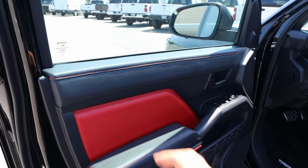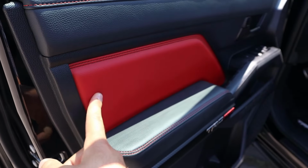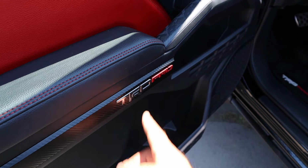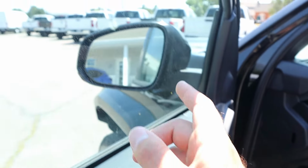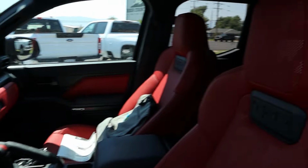Now here's a quick look at the front door panel. You can see nice soft touch trim here, and then with the red down below. And it says TRD Pro right there. All of our window controls here with the mirror adjustments and all that. Blind spot monitoring. And here's the front of the seat.